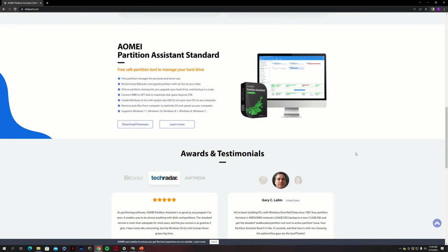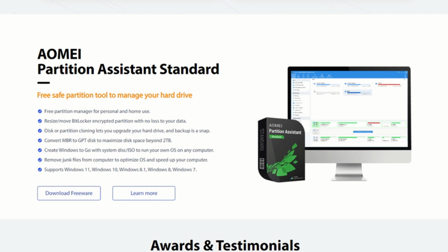So what do you get with the AOMEI Partition Assistant, the standard version? Of course, it's free to use, but the options are limited. If you go ahead and purchase the full version, you're going to be getting a lot more. These are some of the features that Partition Assistant offers. It is a free partition manager. It's free for personal and home use.